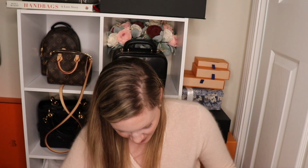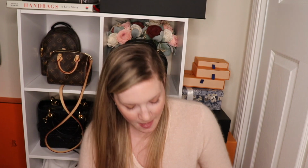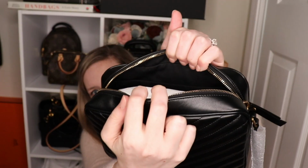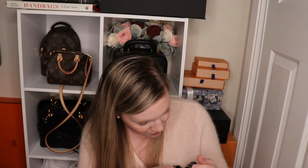The interior of this bag right now is very stuffed, but let's take out a little bit of it. It's a black cotton twill, which you aren't really gonna be able to see right there, but it does have one back slip pocket, which says, you know, St. Laurent on it. But other than that, it is just your standard camera bag. It doesn't have anything besides that back slip pocket. It's such a beautiful leather. I'm really excited to try this.